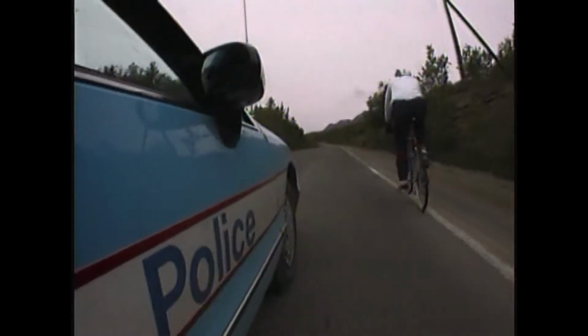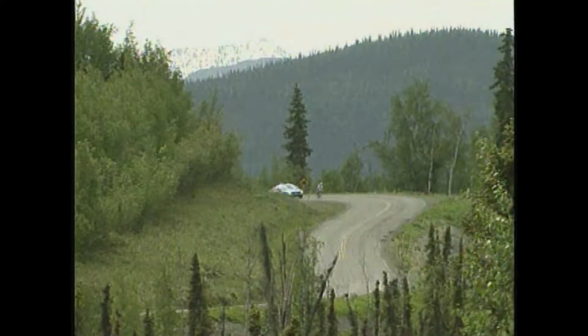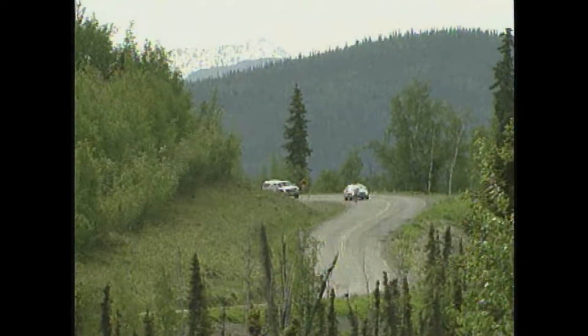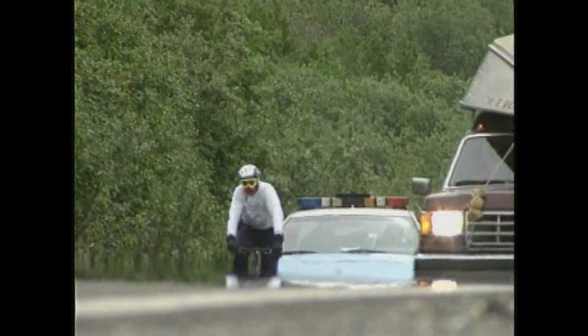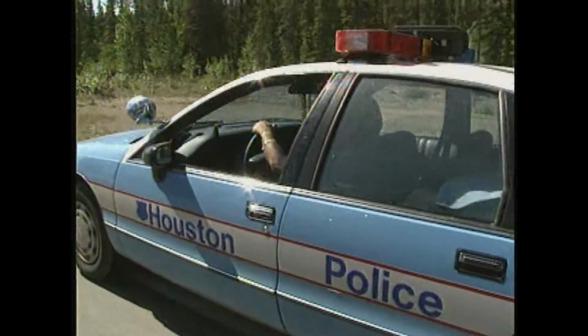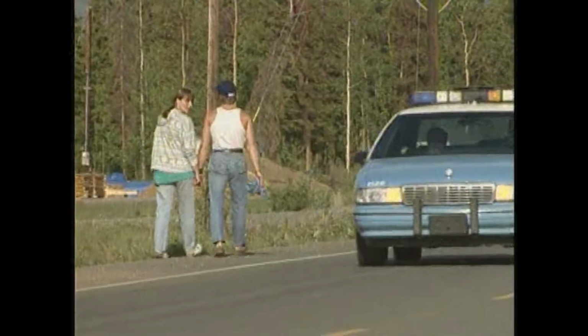The bikers have been followed all the way to the Yukon by Houston police cars donated by the city. They are driven by Houston Fire Department paramedics who are also donating their vacation time. It's all on my own. I give up my time just to make things safe for them. In the Yukon, the sight of a passing Houston police car does turn a lot of heads, mostly moose and elk. But people have noticed too.